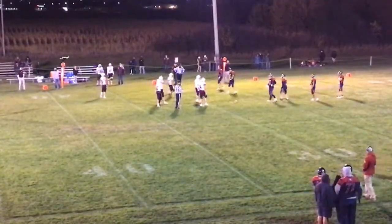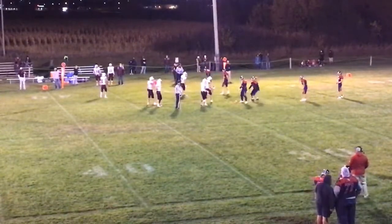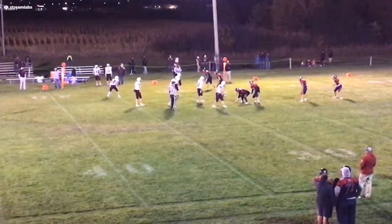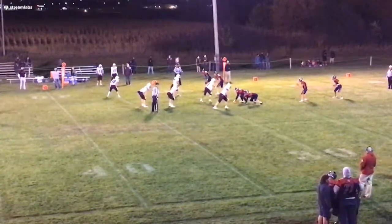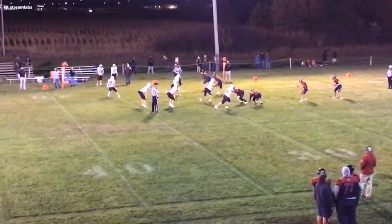Clock running now, even with the incomplete passes in this 40-0 Bronco lead. Here is the temperature: it cools and the wind stiffens. Starting to really cool things down here at Grand Island. It was a beautiful afternoon as we got into town.